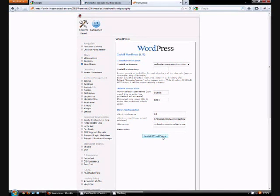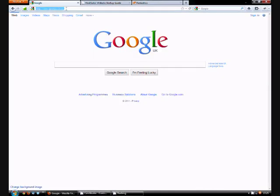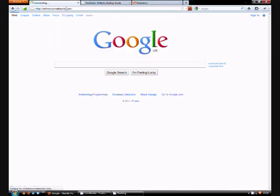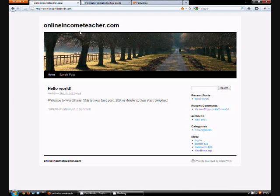Now everything's installed within a few seconds. Really, it's very quick. Now you can navigate to your website, so enter in your domain name. I'm using mine for this example, and there you go. This is the default WordPress site that you've already got. So this is your website. Now it looks pretty boring at the moment, but don't worry, everything on it can be changed. But it demonstrates how quickly you can get a website up.